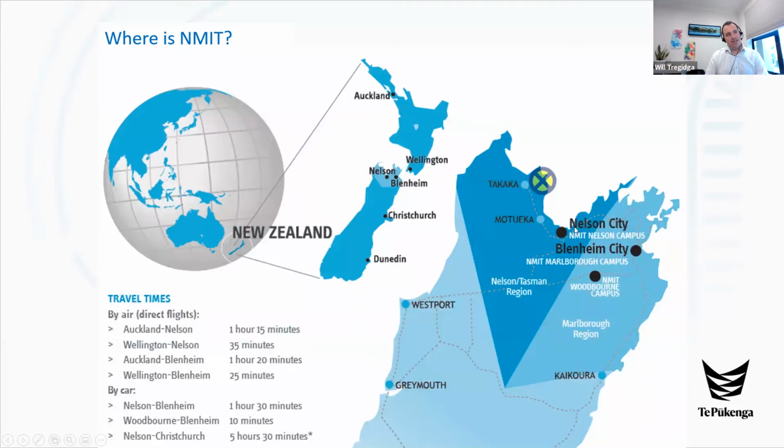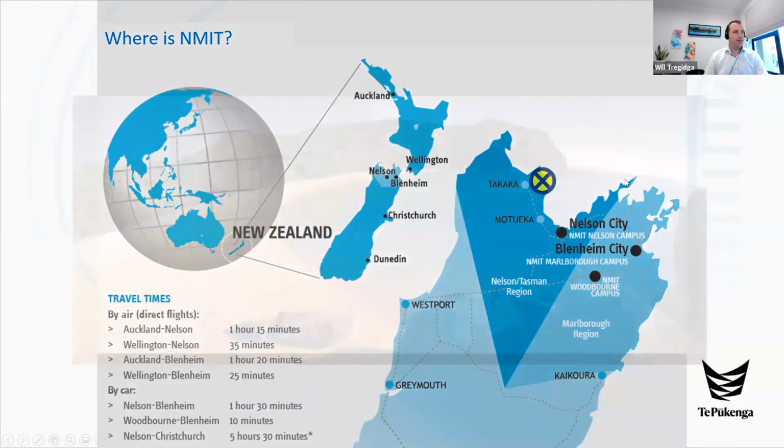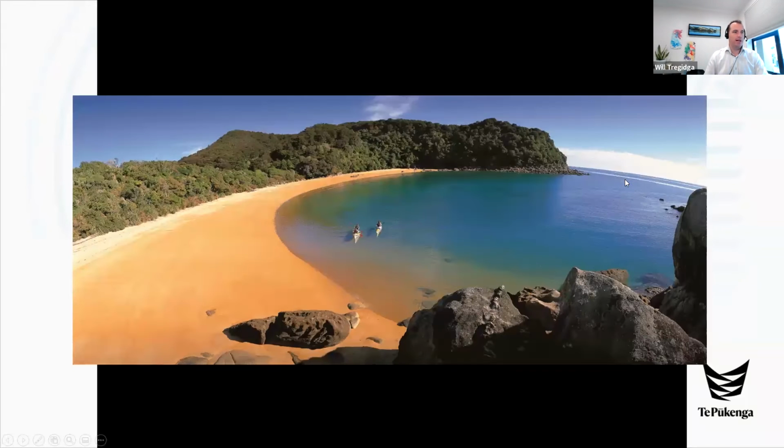On the other side of the bay from where Nelson is, we have one of the main attractions of our region, Abel Tasman National Park. This is a stunningly beautiful place. And you can see these people sea kayaking here. All of the beaches are beautiful golden yellow sand with green forests surrounding them. And it's so popular with tourists, both New Zealand tourists and international tourists, to come to Abel Tasman National Park.